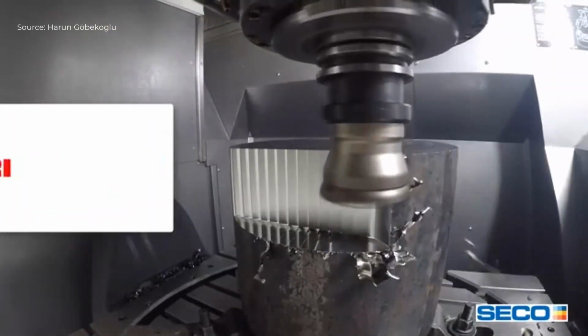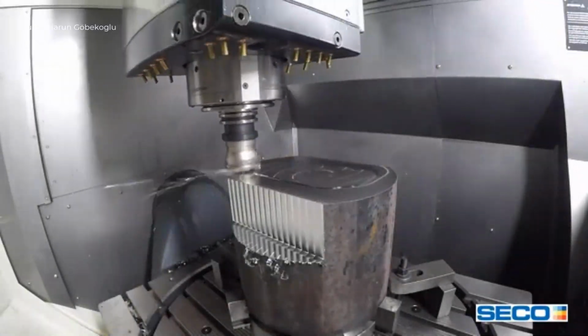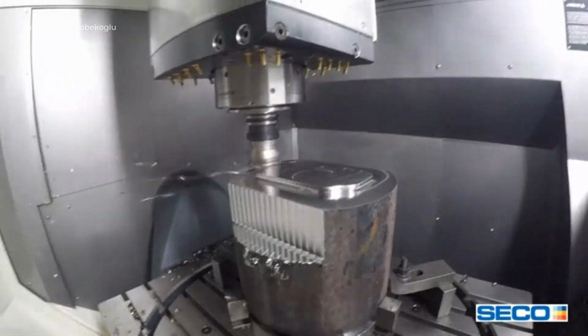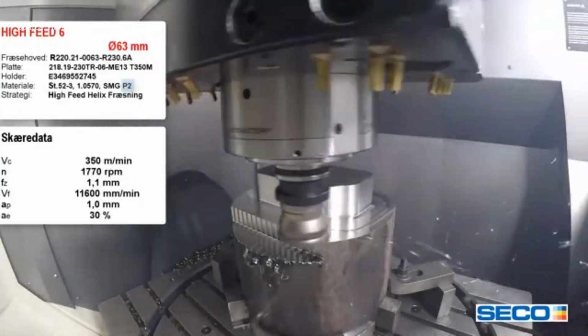Next, plunge milling is performed with the same tool. However, the cutting speed is reduced to 237 meters per minute, spindle speed to 1,200 revolutions per minute, and feed per tooth to 0.08 millimeters. The feed rate is 600 millimeters per minute, axial depth of cut 10 millimeters, and AE 50 millimeters.